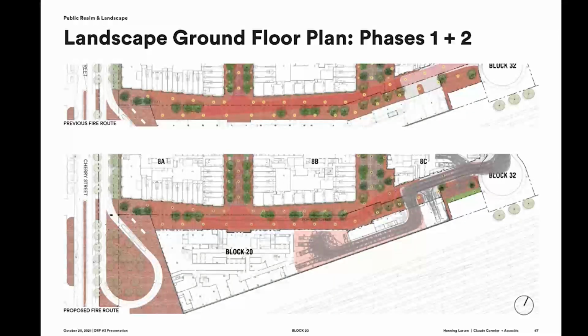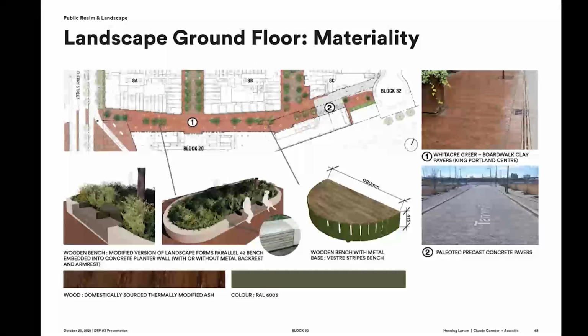Next slide. Now, for furniture and materiality, as we discussed last time, the material on the ground floor is meant to continue the expression of the distillery. We're proposing a Whitaker Greer red clay brick with proportions of about 2 inch to 9 inch, about 1 to 4.5, a classic slender brick paving.